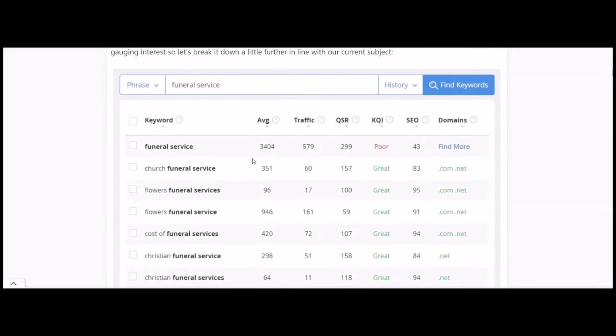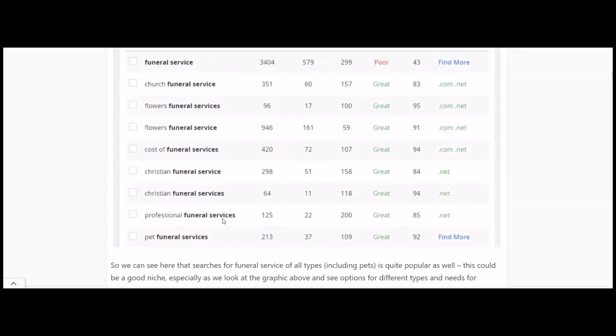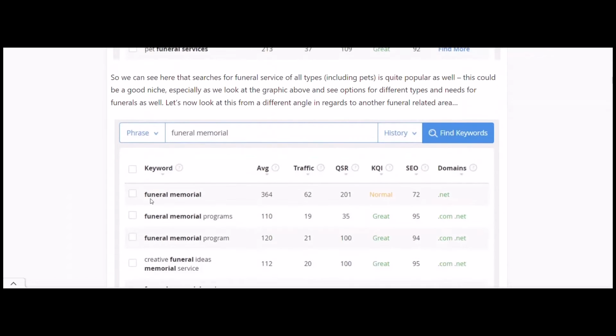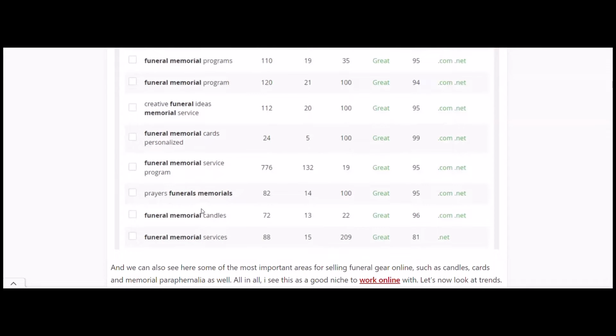Funeral service, so 3,400. Flowers, cost, Christian funeral services, professional funeral services, pet funeral services. Pets is another big area if you're dealing with this or any niche, to be honest. There's always a pet element to it, so you could look at it from that way as well. And then look at memorials, so memorial programs, creative funeral ideas, personalised cards, service programs, candles. All those sort of things are very popular.